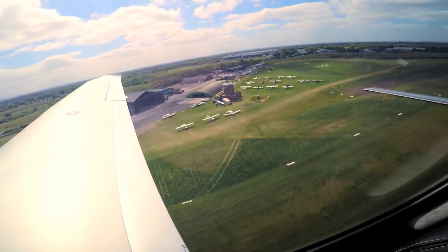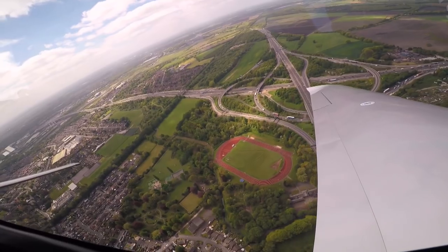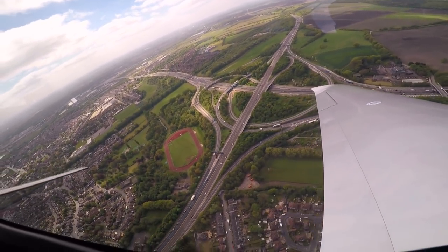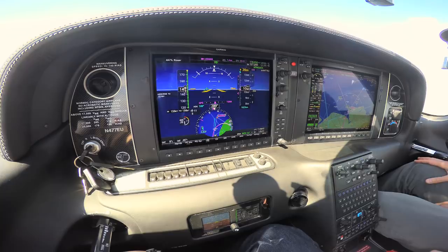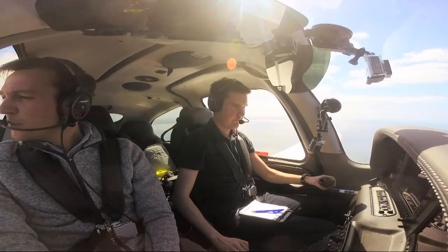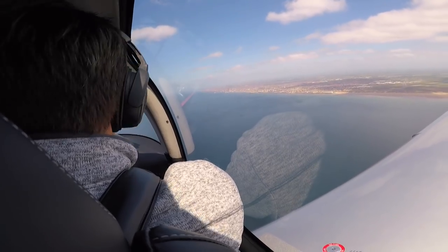Over on Ben's channel, you can see the full flight, with some great low passes at Manchester Barton and general handling, where Ben put the aircraft through its paces. After all that was done, we approached Blackpool to see if Ben could land the Cirrus from the left seat. That's a nice view today. Oh my gosh. Welcome to sunny Lancashire.